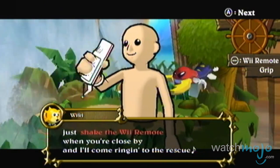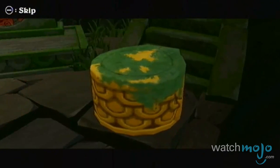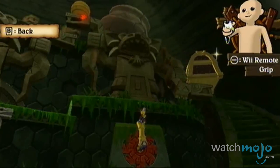Said puzzles rely on transforming enemies into items via Wii Remote, interacting with context-sensitive items, and paying attention to subtle clues in order to progress to each level's treasure chest. Everything comes down to a mix of observation and puzzle solving, two values which we respect greatly.